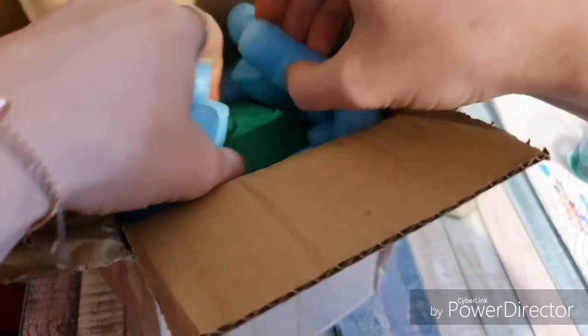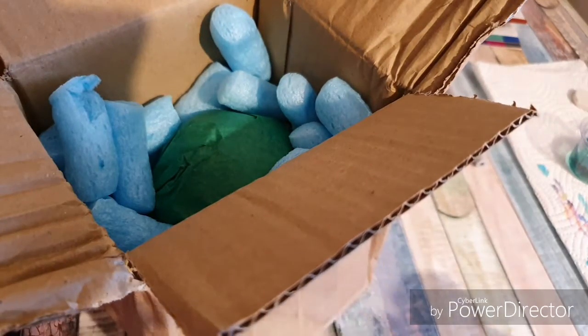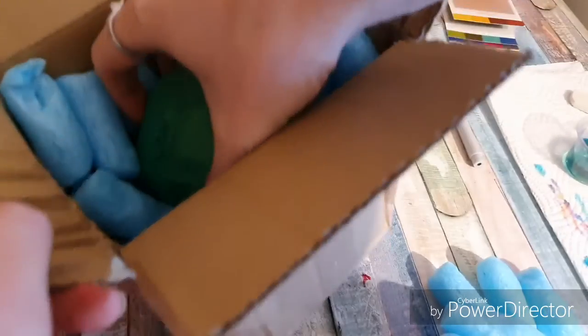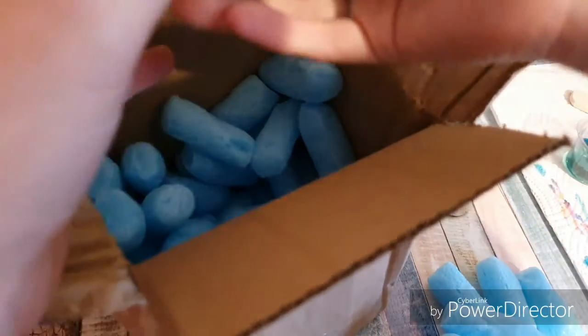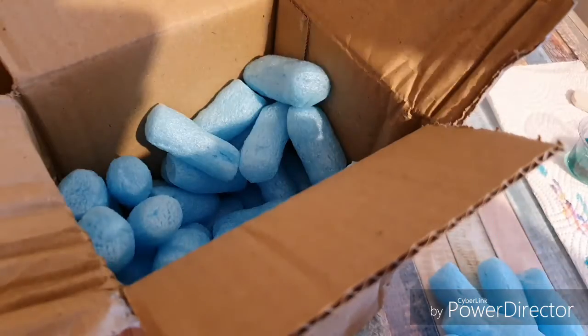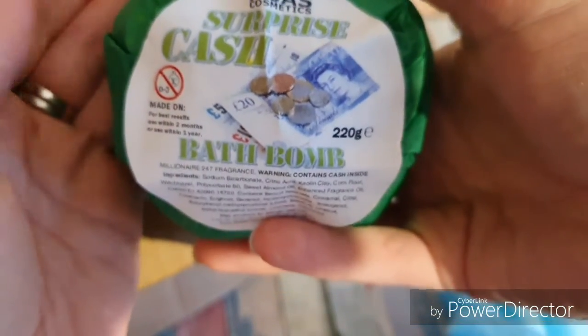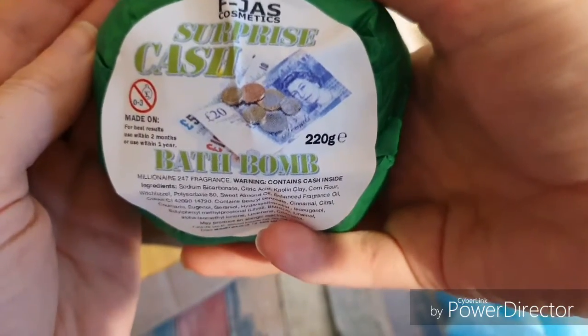Oh, peanuts. Oh, wow. I can smell that from here. Yay. Oh, wow. I wish you had smell-o-vision, because this smells lush, but it is quite strong, so I don't know what the mist is going to say about it. But yay, I got a bath bomb.